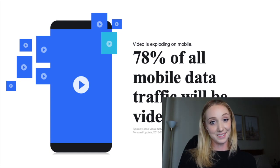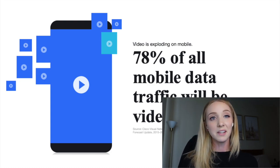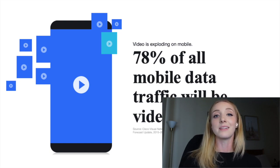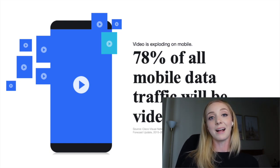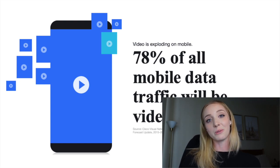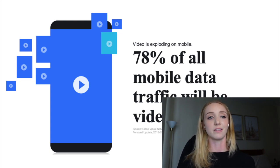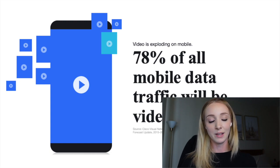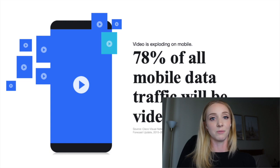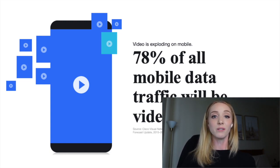So another fun stat is 78% of all mobile data traffic will be video in 2020. If you don't know this already, video is exploding. Back in the day, and again, back in the day is like 2 years ago, static images were really popular for online advertising. People would just put up images of their clothes or a product shot. But now people are demanding more video content. They're not interacting with static images nearly as much as they were in the past, especially on mobile.